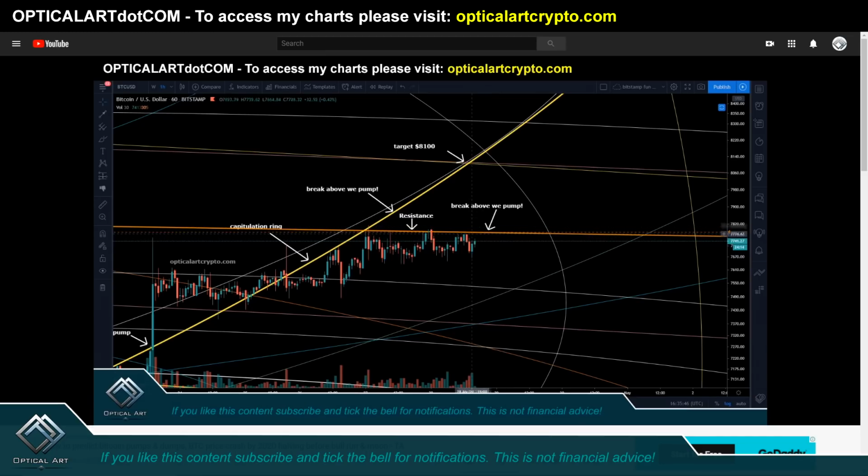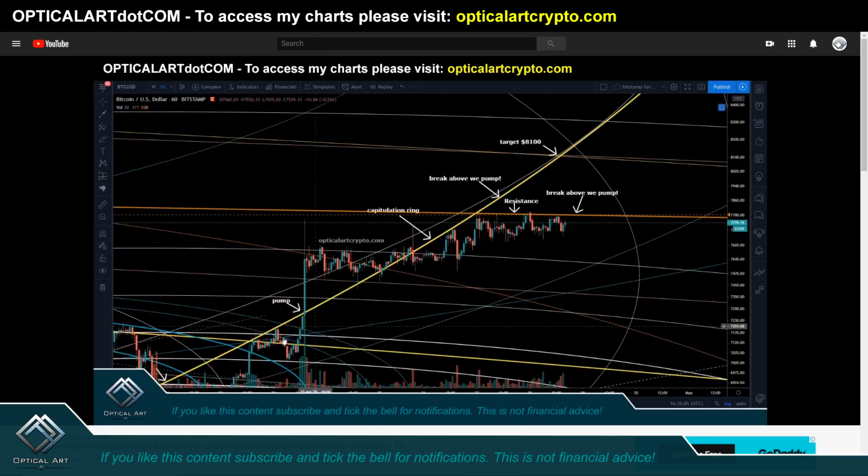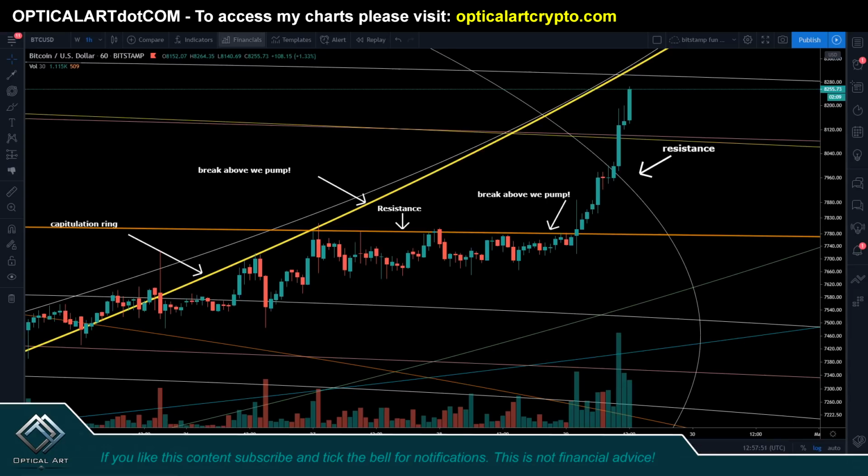But if we push above this point, I expect this to get topped out at least at this ring around 8,100. The further we go, I do know this ring will be resistance. So if we're out here and we push above this, we could potentially come up here and hit 8,279. It depends on when we push above this. But I do expect if we push above this orange ring, we'll get a pump. And if we push above this yellow ring, I expect we'll get another major pump, just like we had right here. And that's what I was showing with this chart.